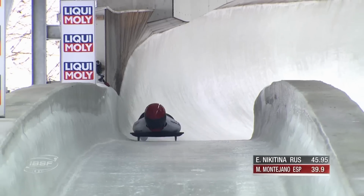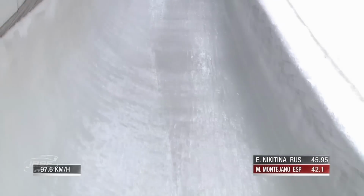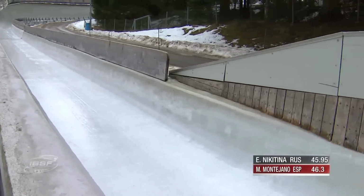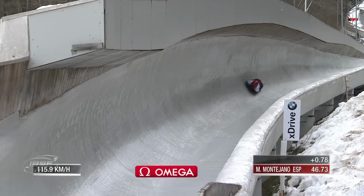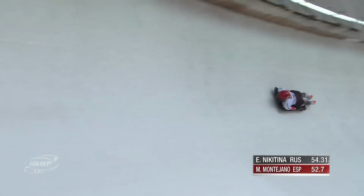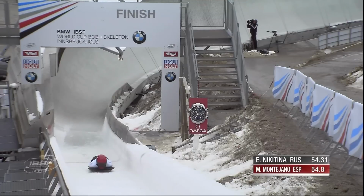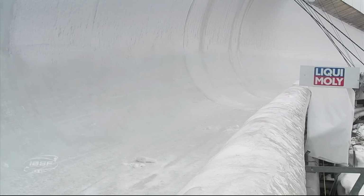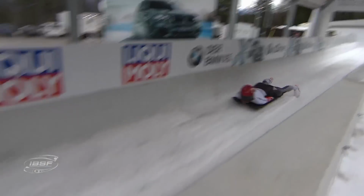Nice smooth line on the entrance and exit of 9. A very good line through 9 into 10, and that's going to help her speed at the bottom of the track. There are places here you can build speed. We see her coming through at 72 miles an hour. So that's only a fraction behind Nikitina, who was 72.2. So she's 0.8 back. A lot of that, the legacy of the difference in the start.